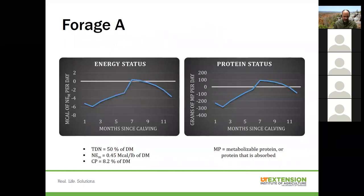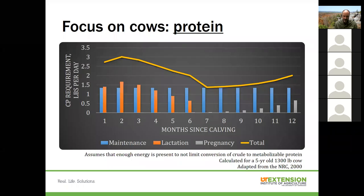Let me see if we can come along here. One of the things that I want to kind of hit on real quick is animals have to meet their energy needs. We're going to keep saying that time and time again. So let's say that you're feeding a protein tub, which has some great applications if you use them the right way. But it's very high in protein, probably very low maybe in energy, depending on which type of tub you're feeding.